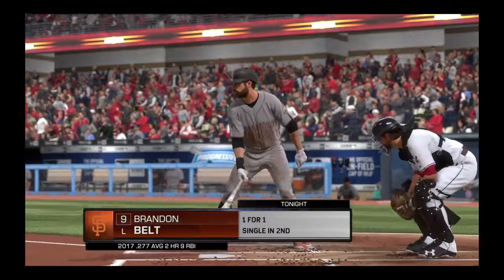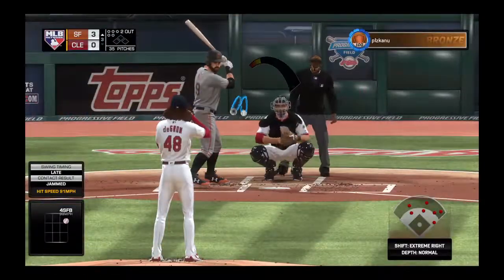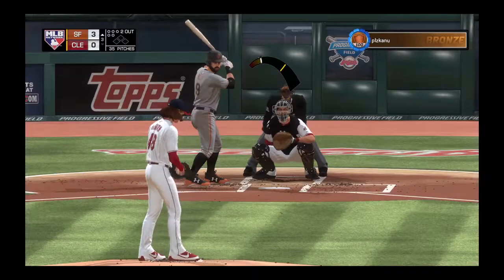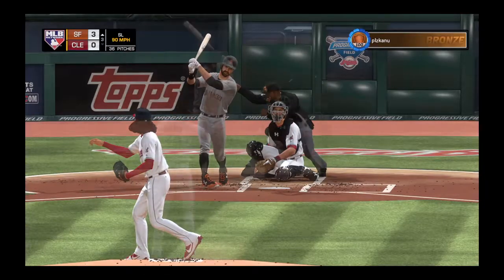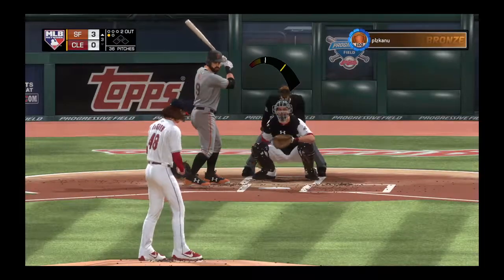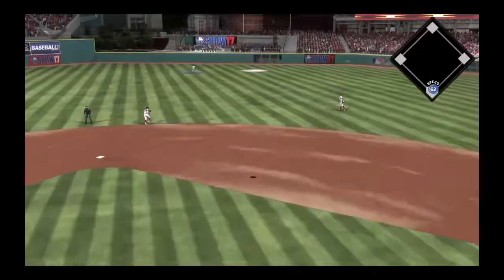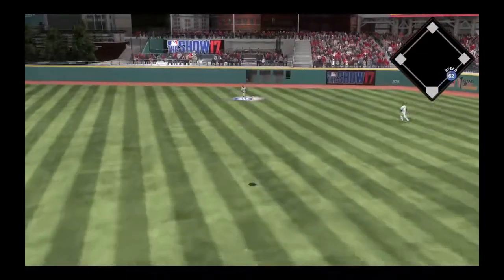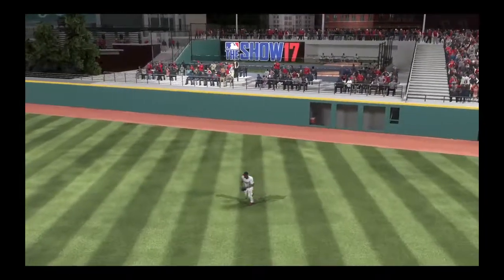Ready for another chance? Brandon Belt. He singled and scored in his first appearance in this one. Into the windup and the pitch. A late swing at a slider for a strike. The windup and the 0-1. Pulled toward right center field. Kane is under it. He makes the play, and that'll end the inning.